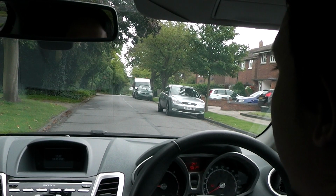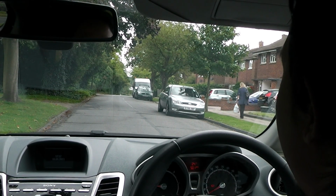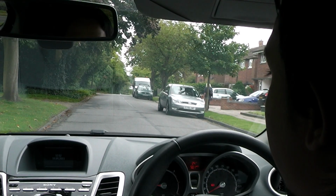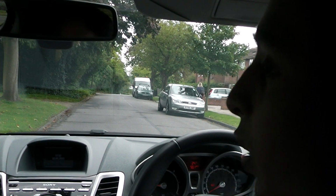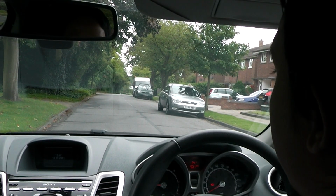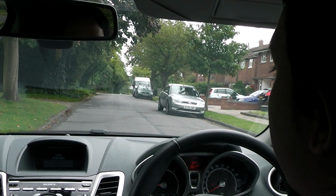Drive safely and stick to the speed limit. Yeah, speed limits are not... I mean, the speed limit along this road is 30. If you have a look along this road here, focus on the road. The speed limit's 30, yeah? If I went down here at 30 mile an hour, I wouldn't be safe, would I?